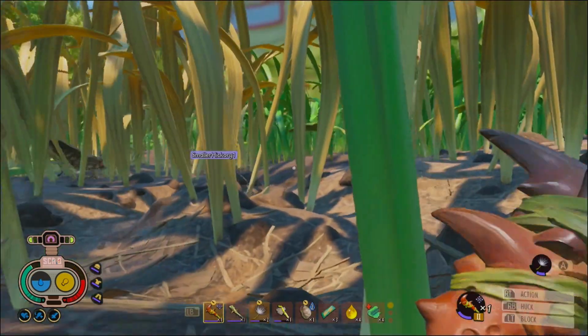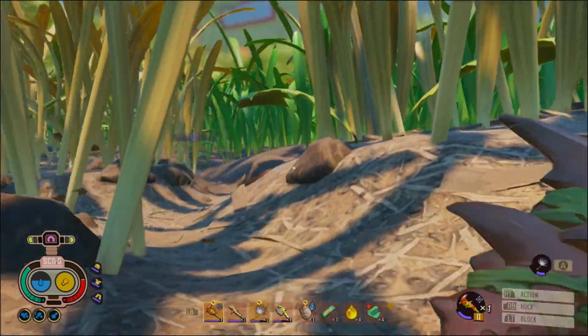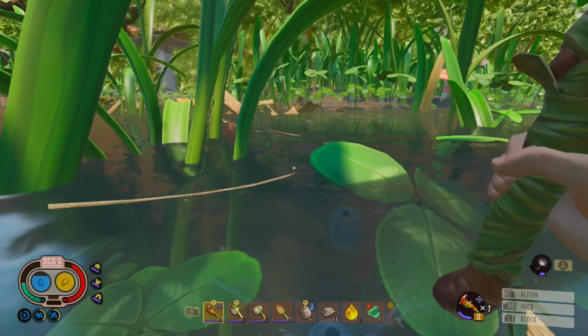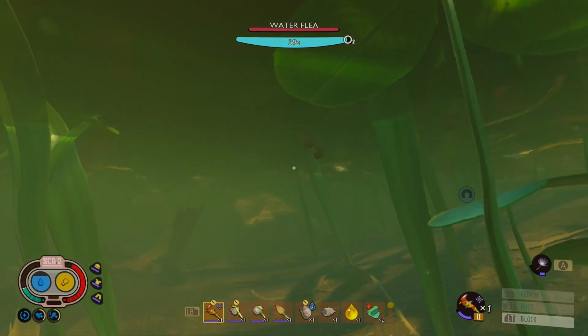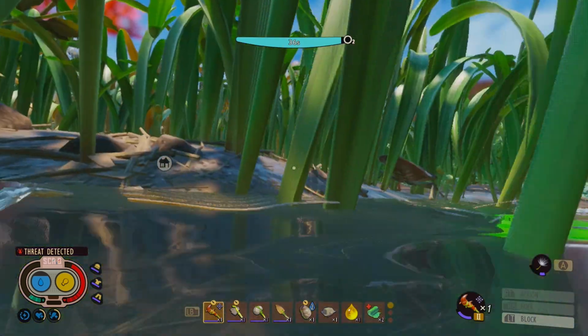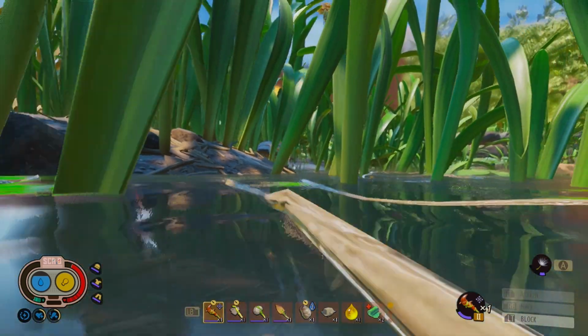Oh no. Something's running after me. Yeah, how close is it? Is it quite close to me? It's quite slow, actually, I think. That's good. I'm in the water now. I've jumped into the water. Flea. That's what the marshmallow was, apparently. It's a water flea. Oh my god, yeah, he's right on the cusp of the water.